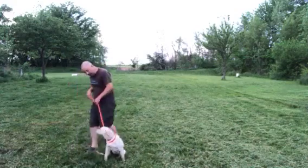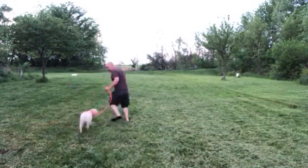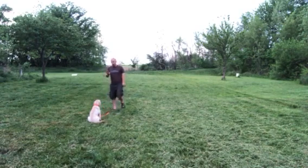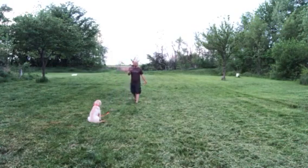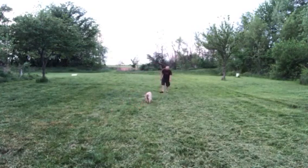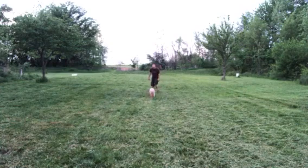Good girl. Annie, heel. Annie, sit. So here we want to sit her in front of us to actually create the sit command out in front. Good sit. I'm going to walk away from her eight or ten steps. Good girl. Here. Hey, Annie, here. Right here. Good.